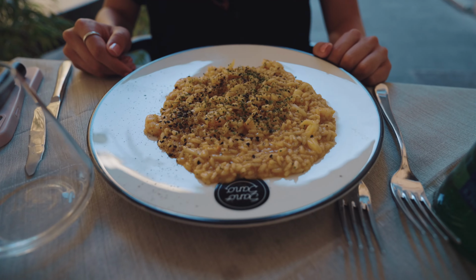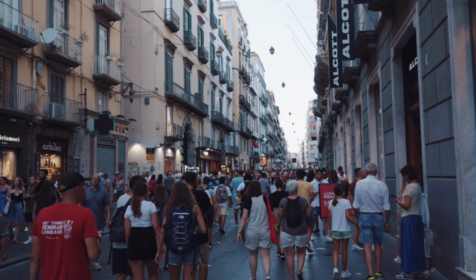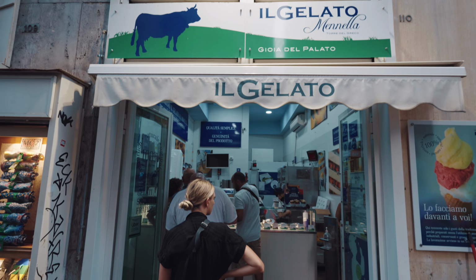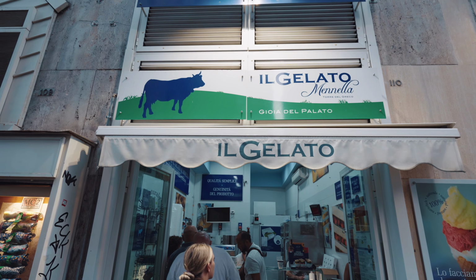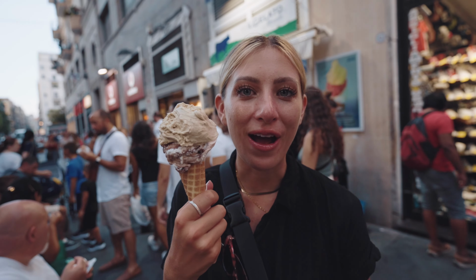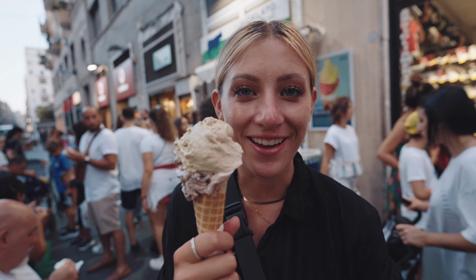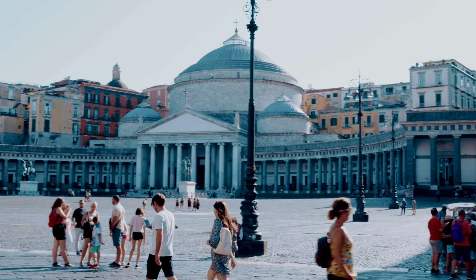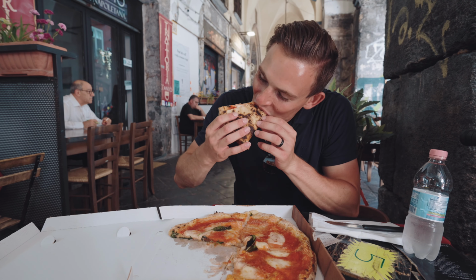After dinner, we walked a half mile down the street to Mennella for some fresh buffalo milk gelato. Okay, this is supposed to be the buffalo milk gelato ice cream, and it's very soft and creamy. It's very good. While we only had a taste of what Naples has to offer, we enjoyed our time exploring and eating our way through the city.